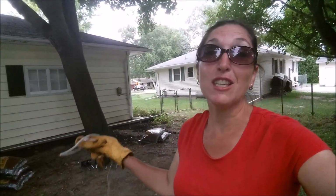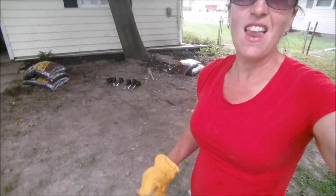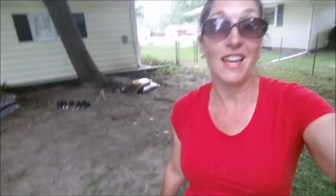I have got this space here behind the garage and I've got this huge maple tree and nothing grows underneath it. Now, short of putting in siding or putting in a patio or a poured concrete pad, I can't get any grass to grow here, and I need something done in a short timeline that's inexpensive. So let me show you what I've got planned for today.